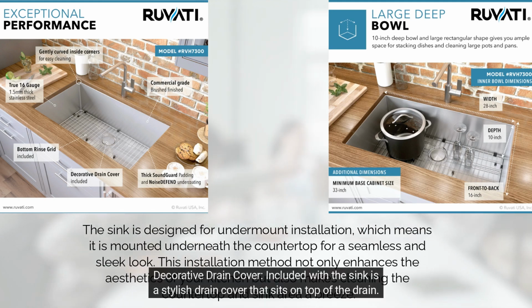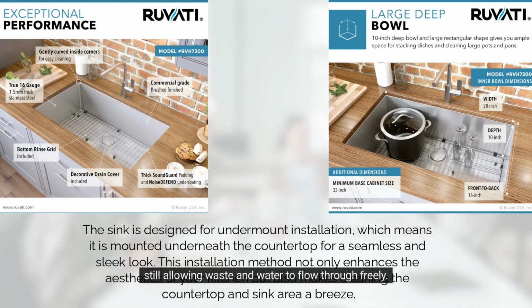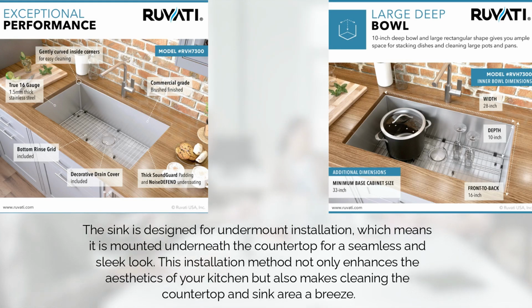Decorative drain cover. Included with the sink is a stylish drain cover that sits on top of the drain. This cover not only adds a decorative touch to your sink, but also conceals the strainer underneath, while still allowing waste and water to flow through freely. It can even be used on top of a garbage disposal flange, offering a seamless appearance.